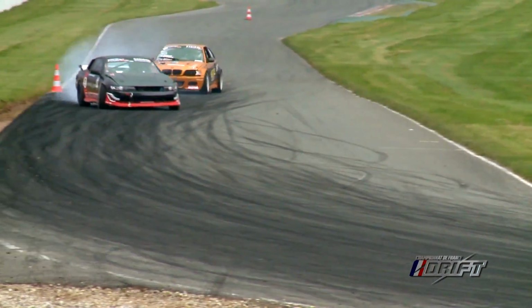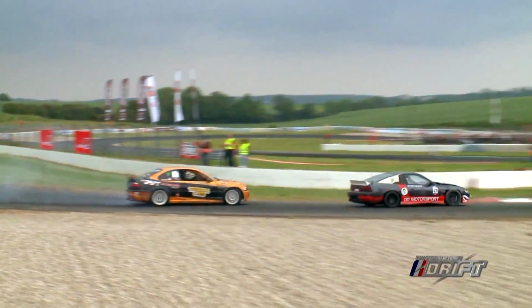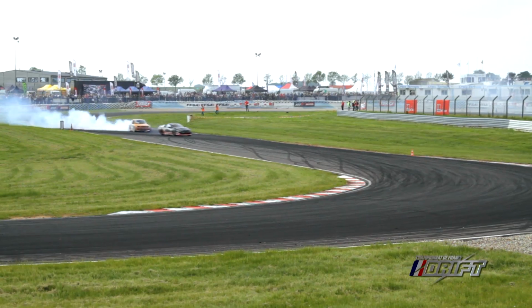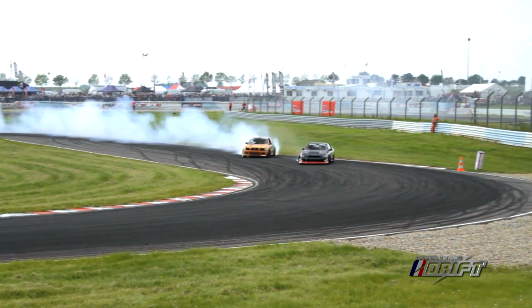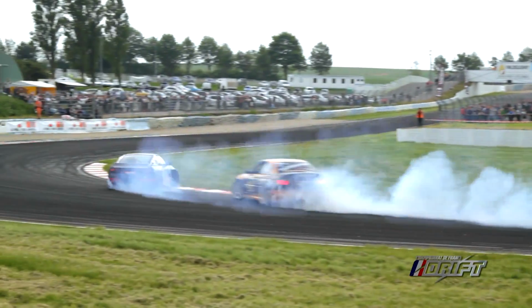For the second run, Benjamin Boffard is leader, and he made a great run. A small mistake here, second mistake on the transition before the last clip. And Laurent Cousin wins 6-4.